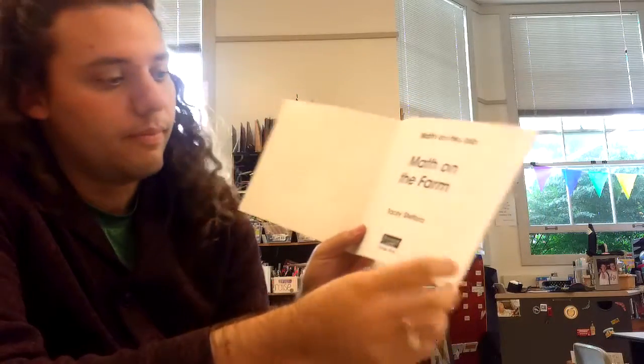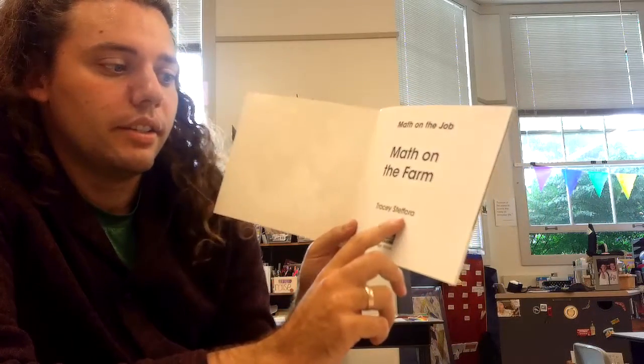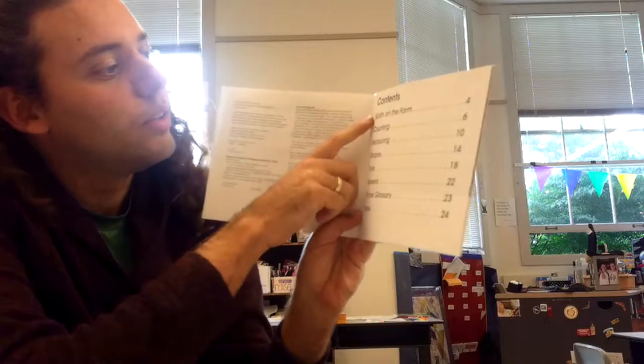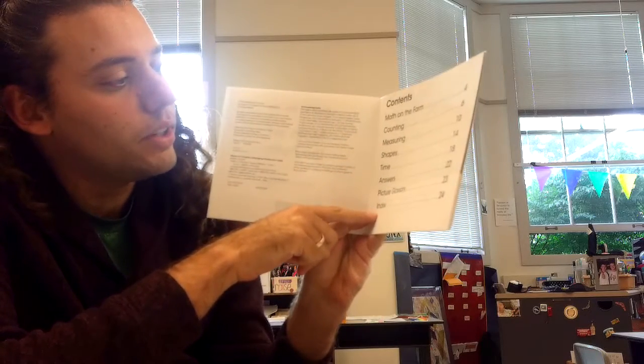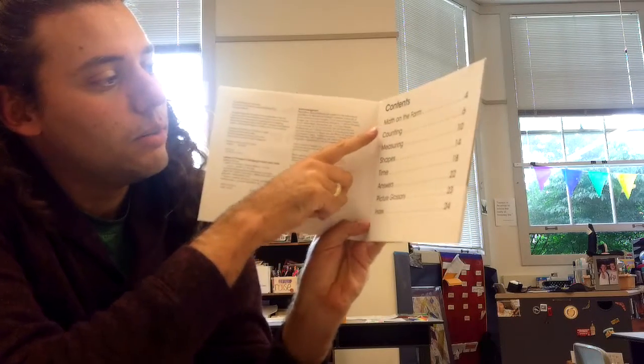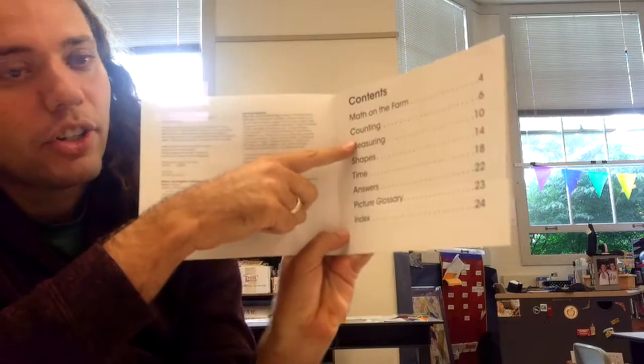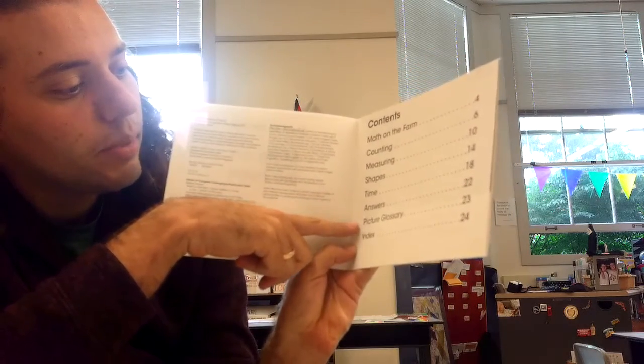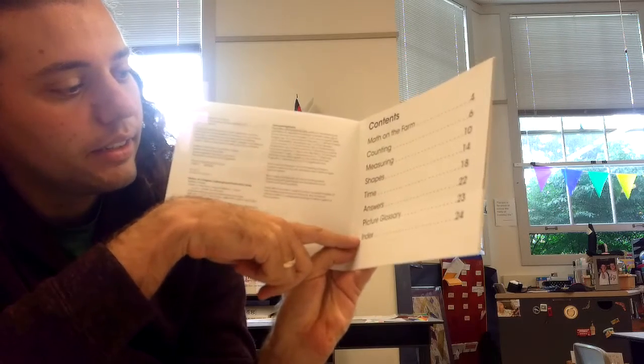Math on the Farm by Tracy Stifora. Oh, we've got another table of contents. We've got a lot of different parts of this book. Math on the Farm: counting, measuring, shapes, time, answers, picture glossary, and index.